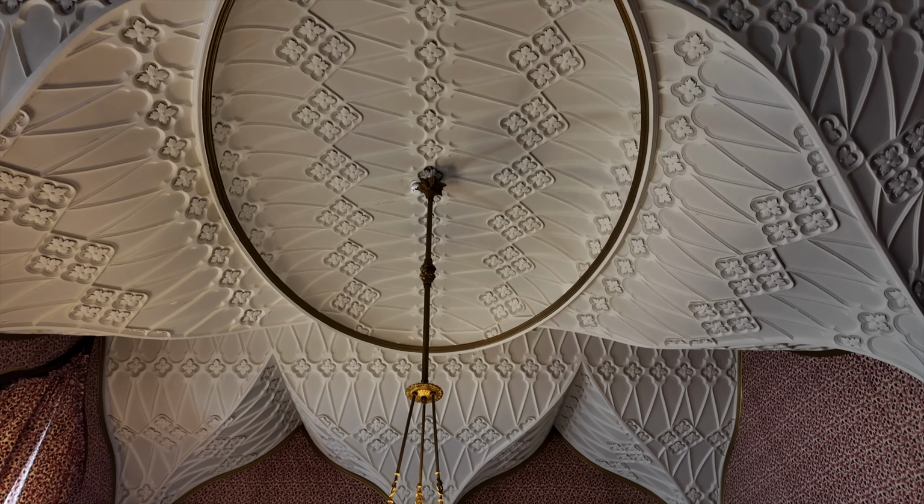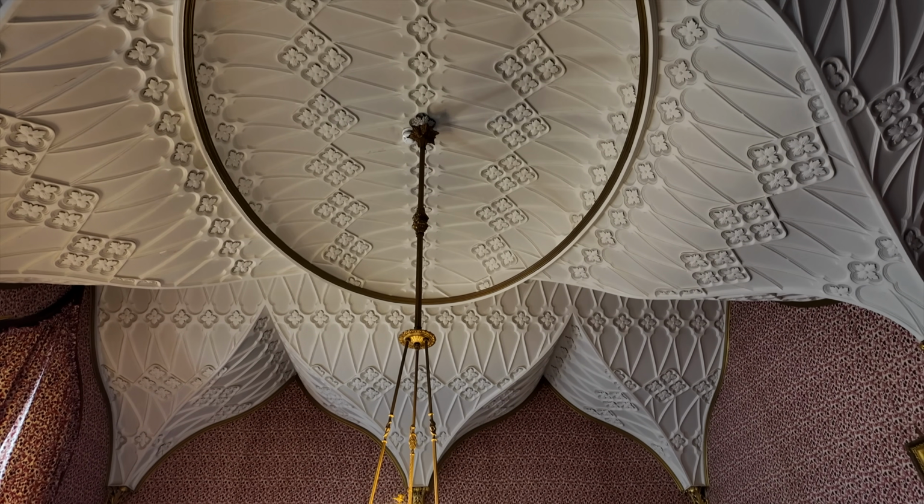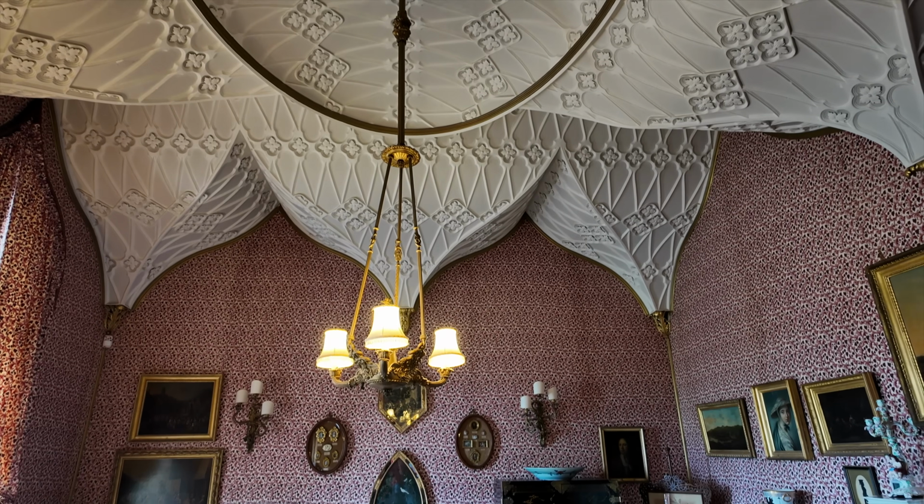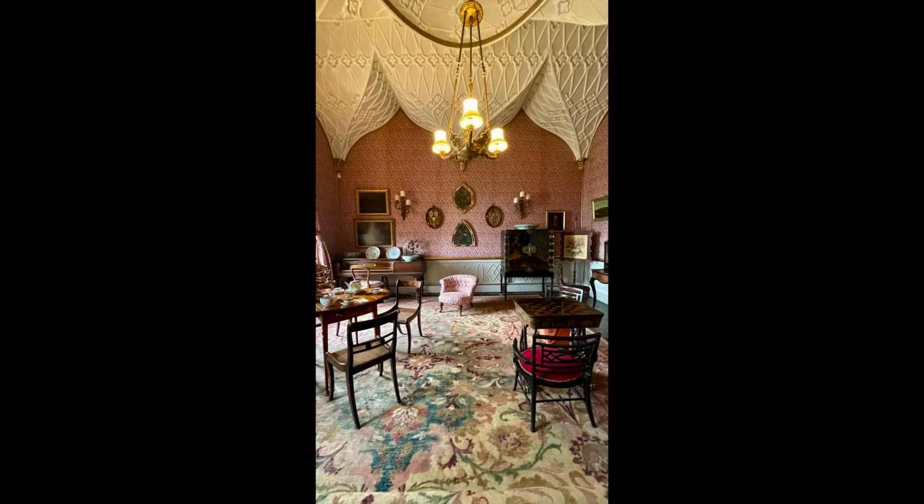They certainly seem to have loved a unique ceiling. This ceiling was mind-blowing in its design, like a Bedouin tent in Morocco. John Betjeman, the poet, compared it to sitting under a cow's udder, which I sort of get. Not that I have, but never say never.